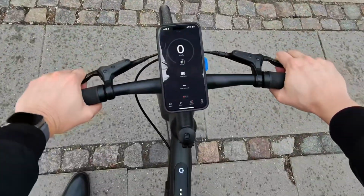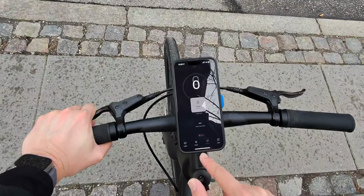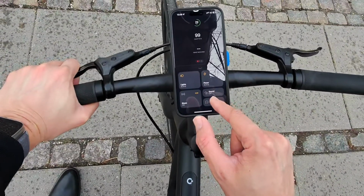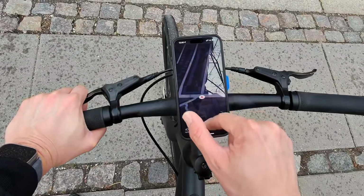And then here's your actual speed right now. Here I can choose lights, I can choose to turn off power. I can also have this kind of control setup here where I can turn on the sound of the navigation. I can go help, can share, and I can also lock my bike by long pressing that button.